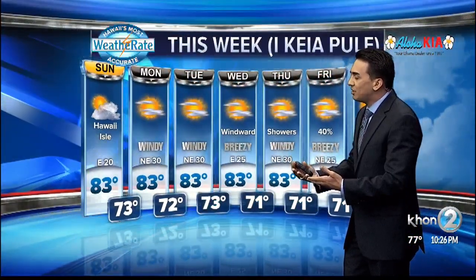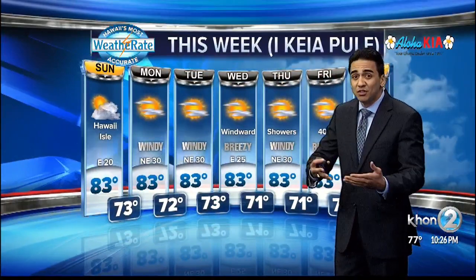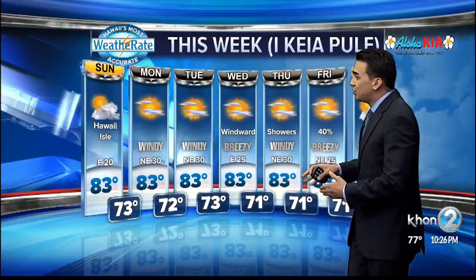Now, what we can see, again, a beautiful week, just a mix in terms of when we're going to be seeing those showers, most on the windward, but then the trade winds, that's the good news, will be lingering throughout our extended forecast, so enjoy it.